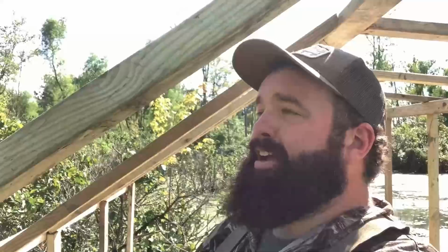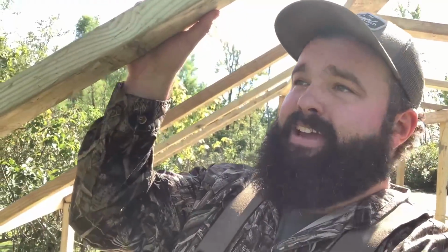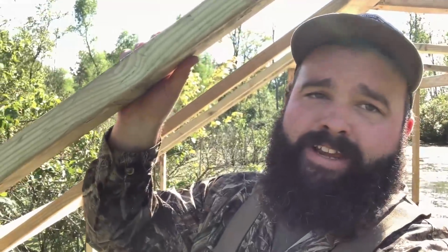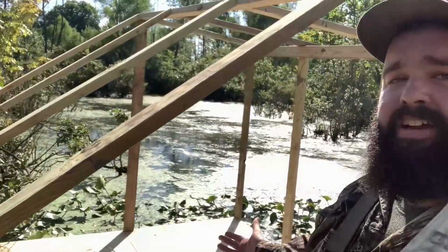All right, fellas, well, I am in my happy place. This blind is coming together. So this is freaking awesome, guys. I will say that my craftsmanship is not the best. I've never really built anything. I'm not a carpenter, but I am, you know, screwing some bolts, screwing some screws together. But I wanted to show you guys the progress right here on the blind. It's coming together. Here is the front.